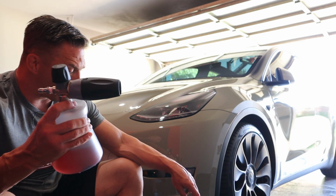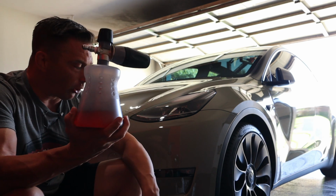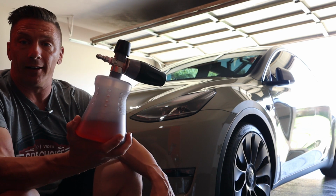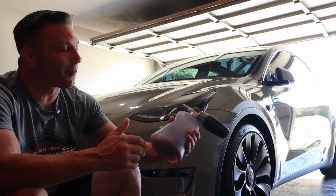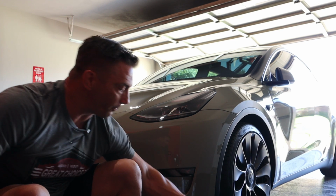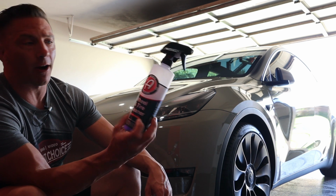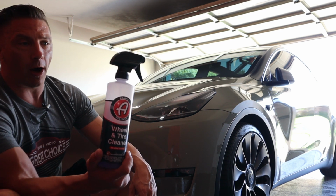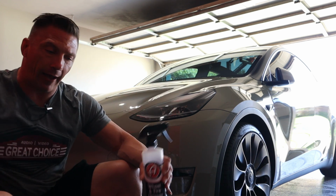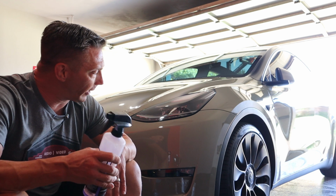Great. And speaking of foam, I do use the Adams Mega Foam and love it. Not only smells good, but it works really well too. So I highly recommend that. Adams wheel and tire cleaner. I use this now. I bought the bottle, but I also bought the big gallon jug so I can just keep refilling this bottle. Love it. It actually works really well.